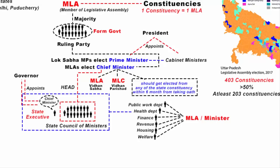And you also saw the Chief Minister is the maker of the State Council of Ministers, which always works under his or her leadership. That means the Chief Minister is also the chief advisor to the Governor. It is the duty of the Chief Minister to communicate to the Governor about all the decisions of the Cabinet. Similarly, if the State Legislative Assembly has to be dissolved, the Governor has to consult the Chief Minister.